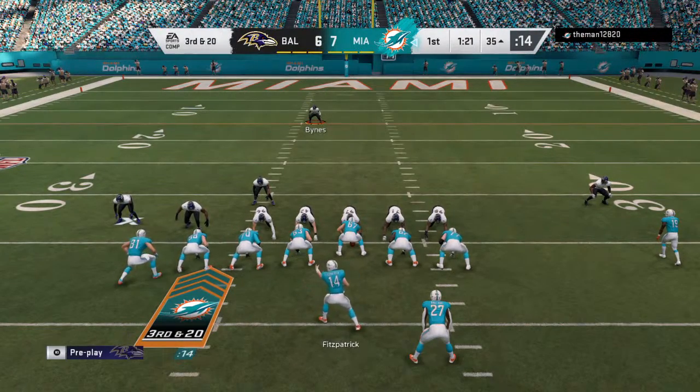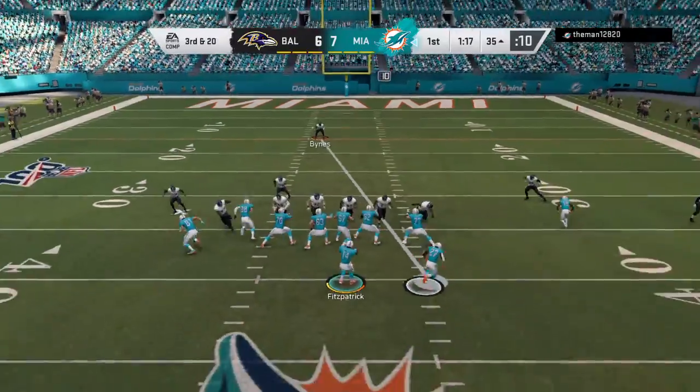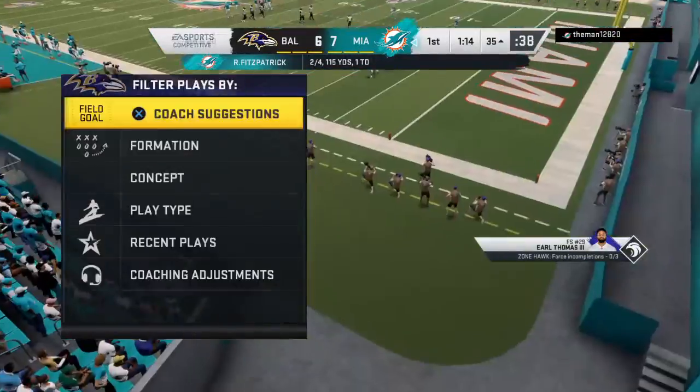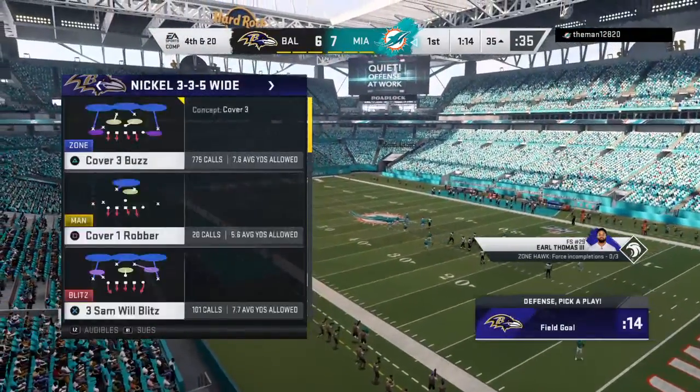Hey, Alpha. 57's right. Here we go. 57's the mic. 3rd and long for Ryan Fitzpatrick, and unable to connect. Incomplete. I'll give them credit. They took their shot, but it's going to bring up 4th down.